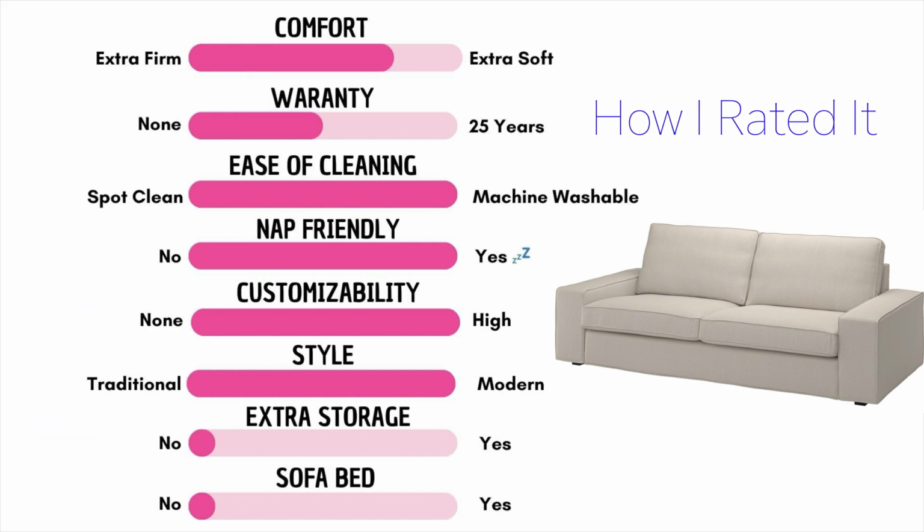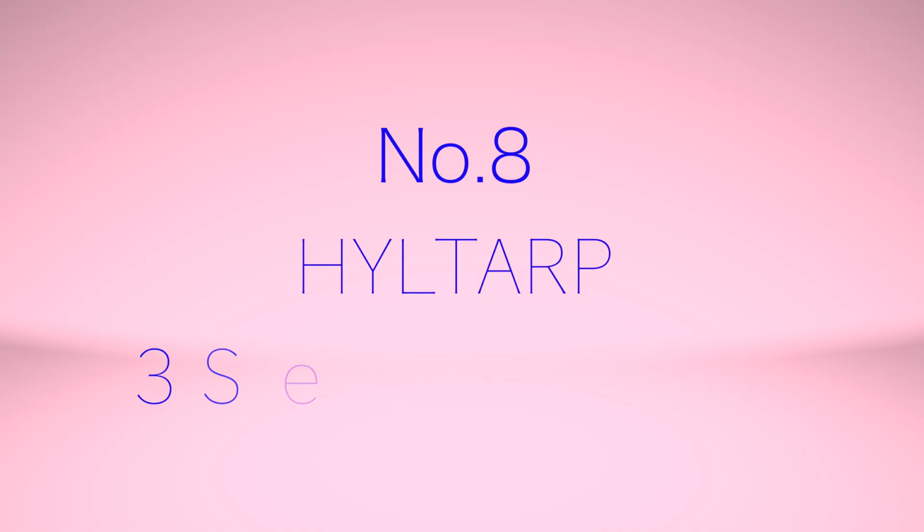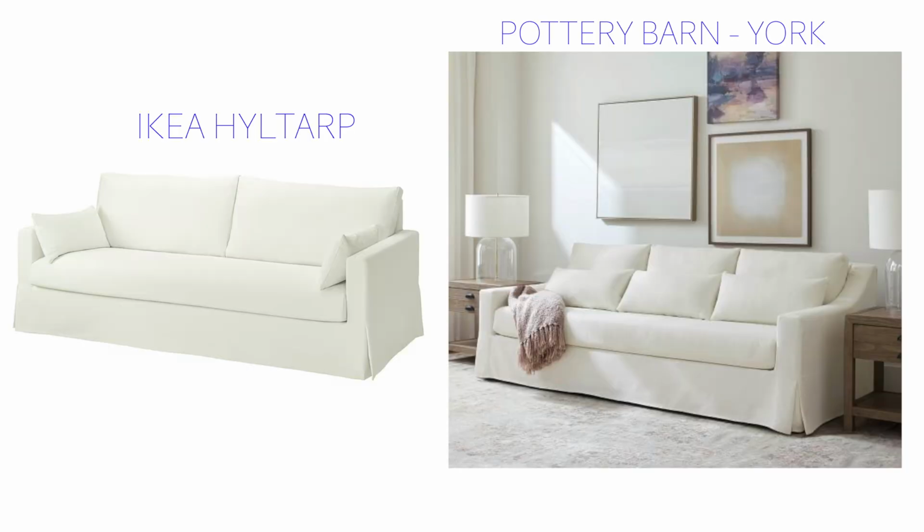Like most IKEA sofas, it gets a generous 10-year warranty. Really unbeatable quality for this price. HYLTARP looks a lot more expensive than it is, and when I first saw it, it immediately reminded me of the Pottery Barn York sofa, but obviously at a fraction of the cost.